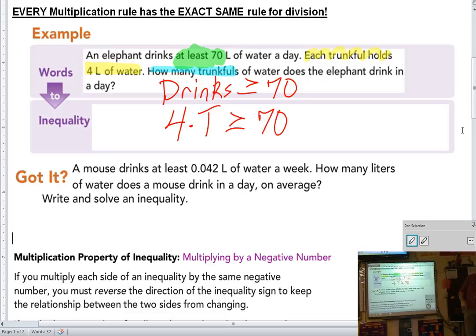I just shuffled and Aiden, you ended up back on top again. Yeah. Piper, what do I do to get the T by itself? Yeah, divide by 4 on both sides. Now, because I divided by a positive, nothing weird happens. I just have T is greater than or equal to.